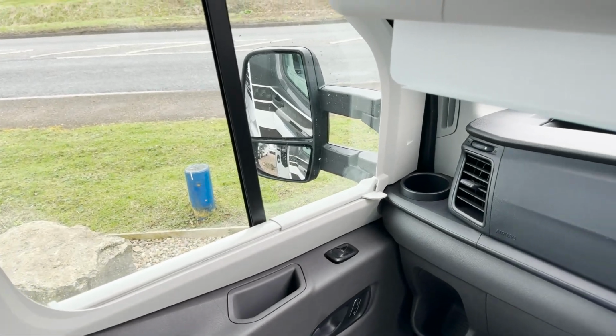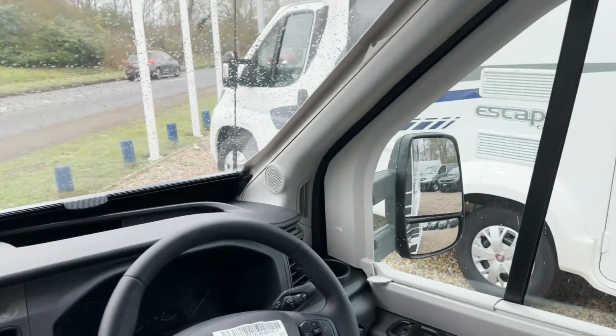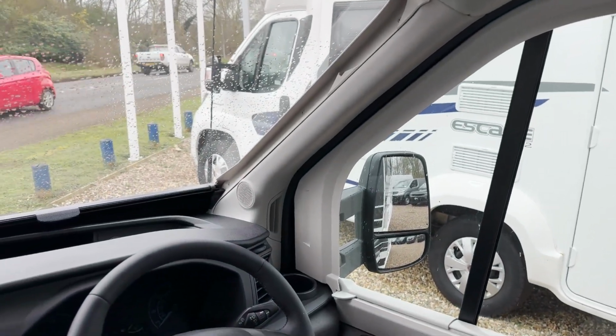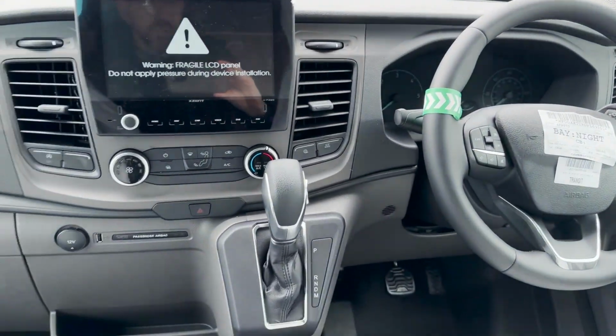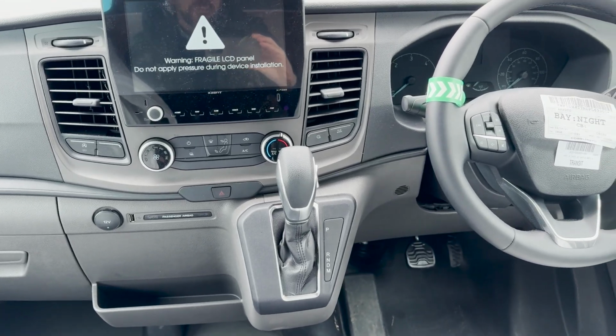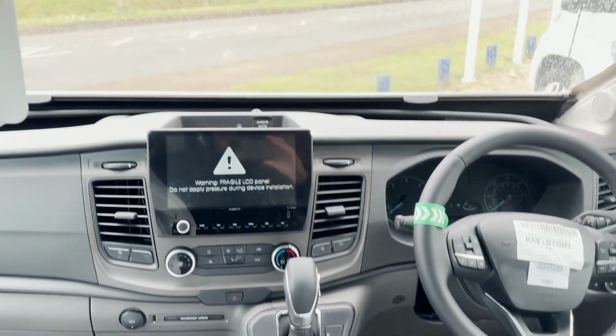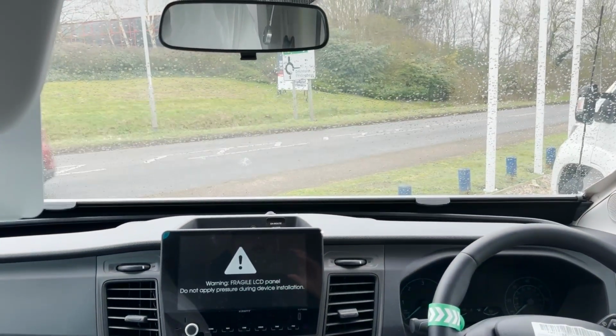Upgrades here now are, it does come with the Remis blinds at the front and the side windows of the cab. As I say, this is on an automatic, and in this guise, ready to go from Croyland, is £70,790. So, a very nice motorhome, very budget friendly, just over £70,000 on an automatic, on the very lovely Ford cab.